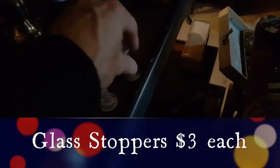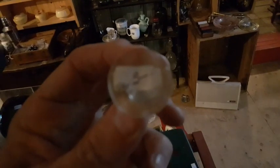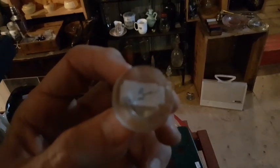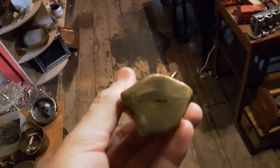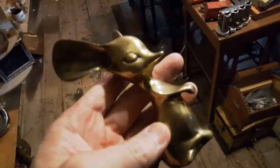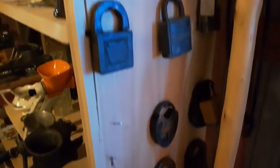Okay, so here's a couple glass stoppers. $3 for that one and $3 for that one. No price on that bigger one. Interesting to get a price on these. Cute piece. Collection of old locks.